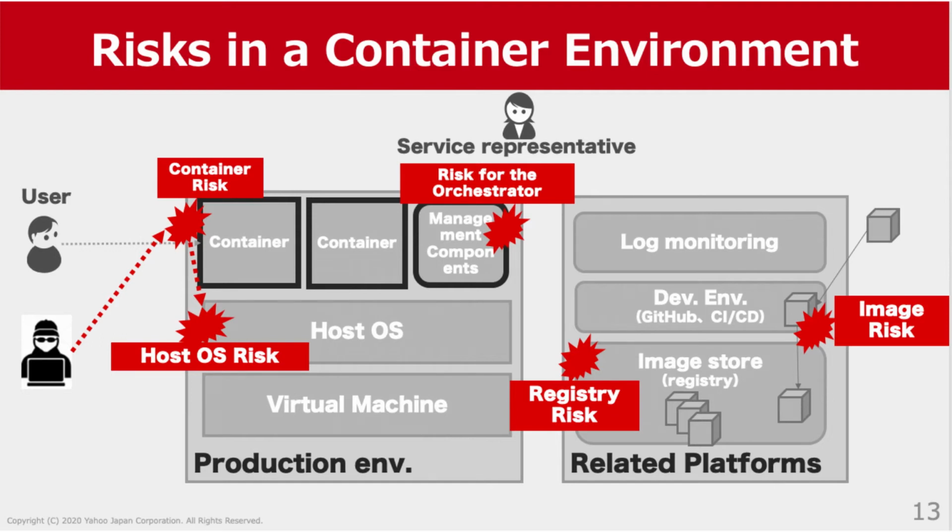First, in the top left corner, there is the risk that a malicious user may enter the container from the outside. Also, since containers are running on top of the host's operating system, there is a possibility that a vulnerability in the host's operating system can be exploited.